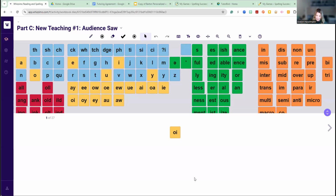All right, Barton, level 8, lesson number 7. We are working on more diphthongs. Such a hard word to say. So, as a reminder, our first diphthong is oi. Two letters that come together to make one sound. We don't have very many in our language, but it is one because we have 26 letters and 44 sounds, phonemes in our language. So, obviously the 26 letters have to pair up together to make other sounds.